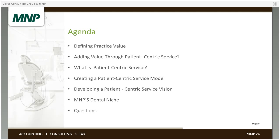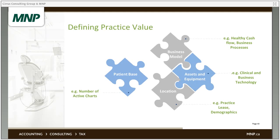So for today, I wanted to discuss how we define practice value and how we can add value to our practice through implementing a patient-centric service model. I'll discuss what a patient-centric service model is, as well as how to create it within your practices, and how it starts with developing a very clear patient-centric vision. I will then touch on MNP's dental niche and the different services that we have available to support dentists.